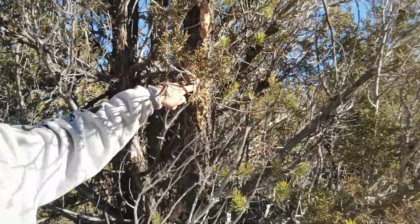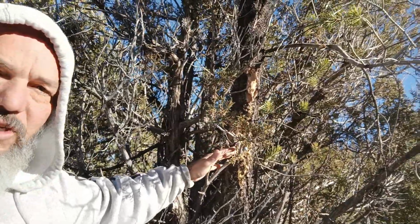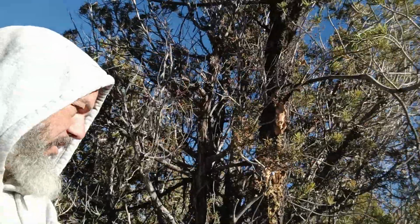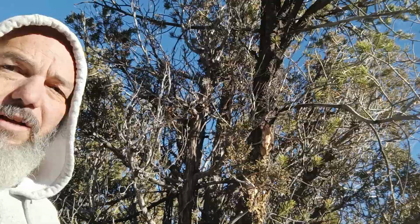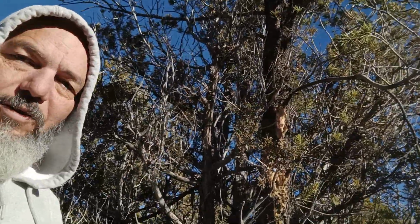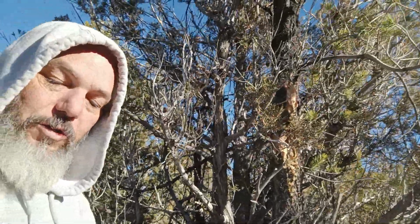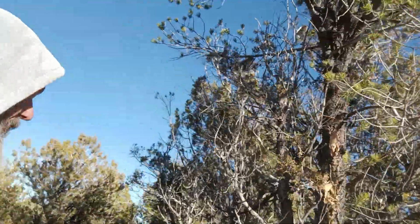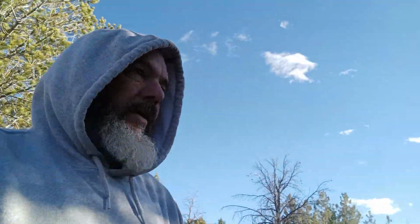But as you can see, this is damage caused by these trees rubbing against each other. That's number one. Number two, we're actually helping the pines out by cutting the junipers down to give them more sunlight, more access to rainwater, and more access to nutrients in the soil. They're not competing with the junipers that they're growing in. So we're actually doing the pines a favor by thinning out the area.